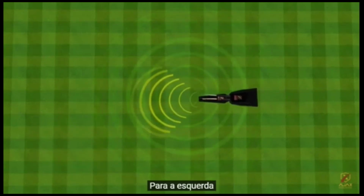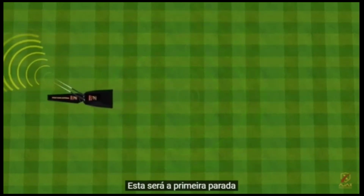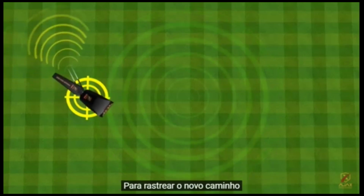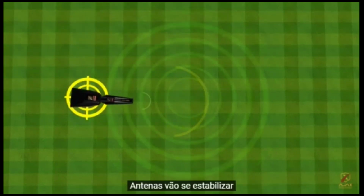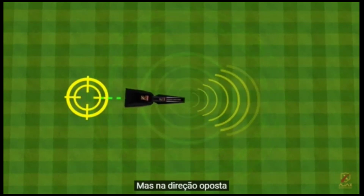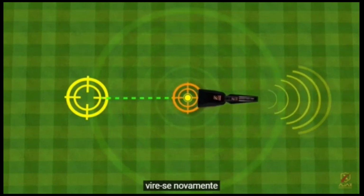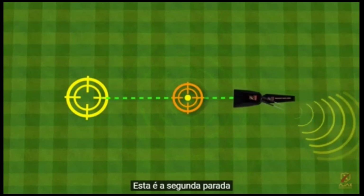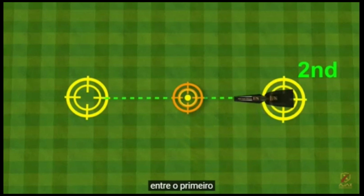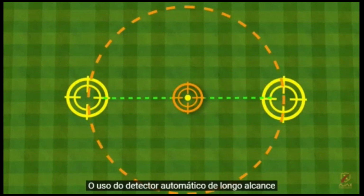Once the target point is passed, the antennas will turn all the way left or right. Then the user should stop, and this is the first halt. Then rotate with the antenna's movement to track the new path. The antennas will stabilize on the same first path line, but in the opposite direction. Keep walking down this direction until the antennas turn again. Here, the user should halt again, and this is the second halt. The target point is the midpoint between the first and second halt.